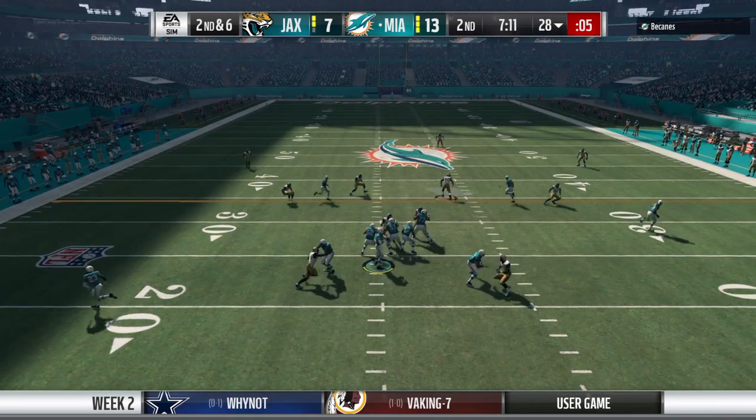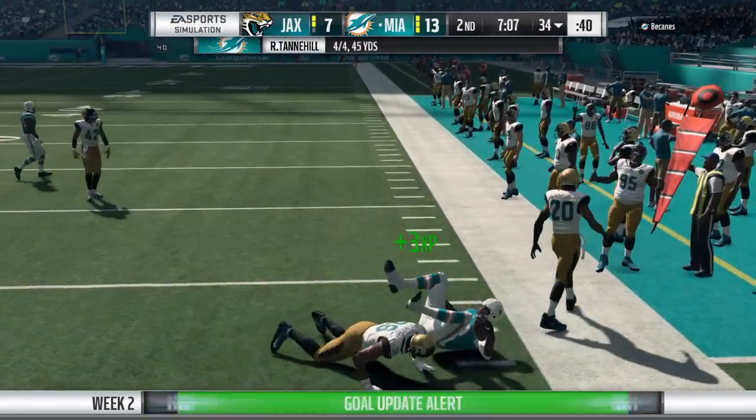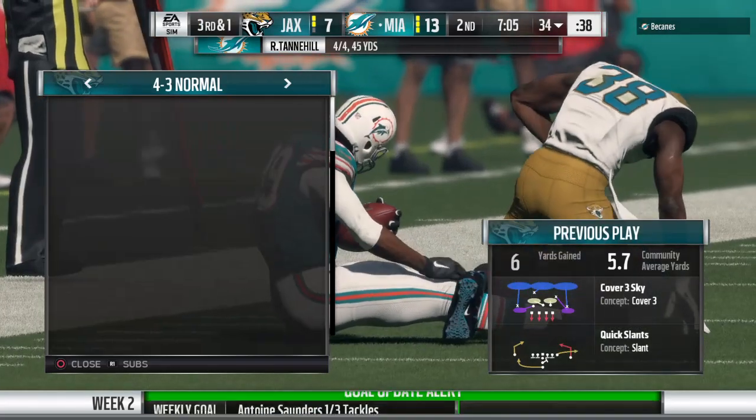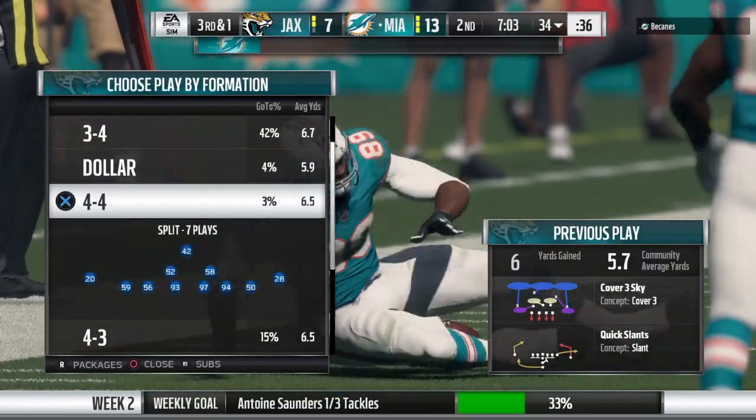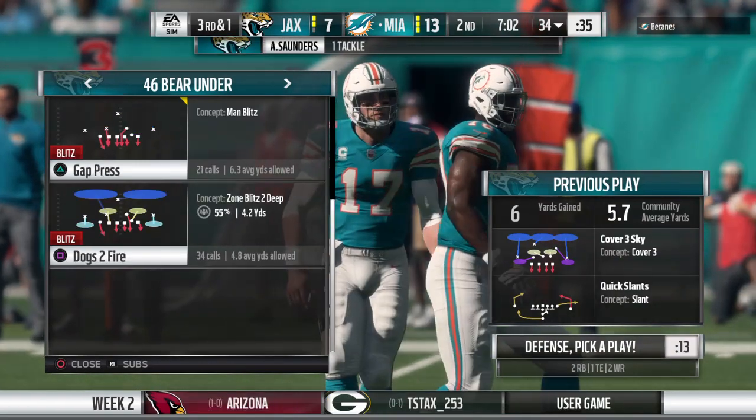Here's Tannehill now on second down. To the right side here, the tight end Thomas. And he'll get it up near the 35, right at the 34 here. 6 yards is the pickup, and that'll lead to a third down.